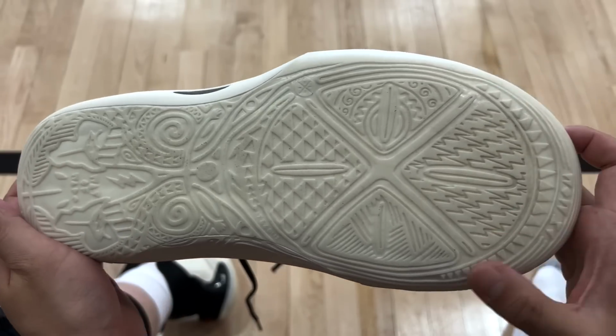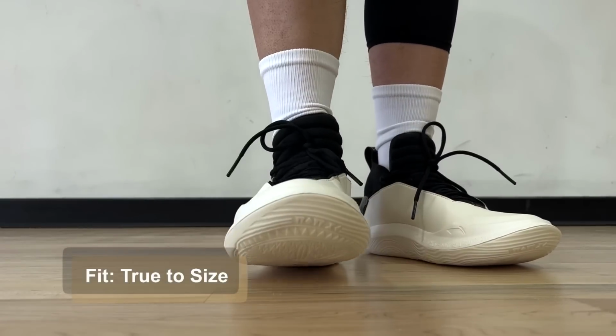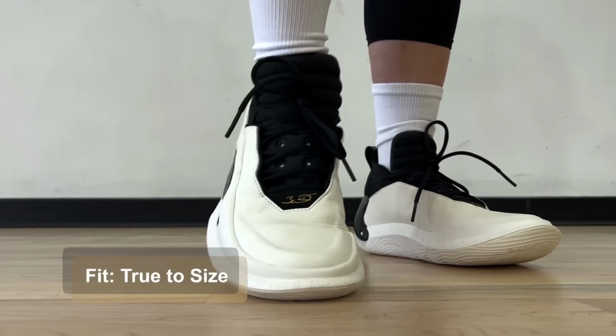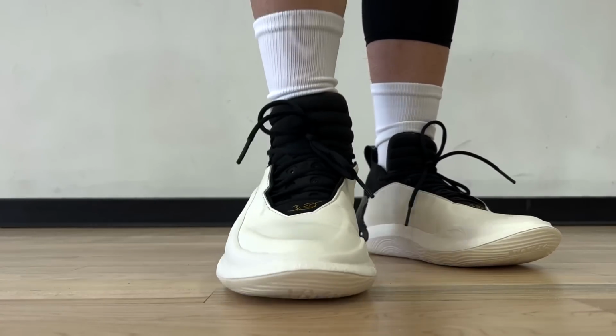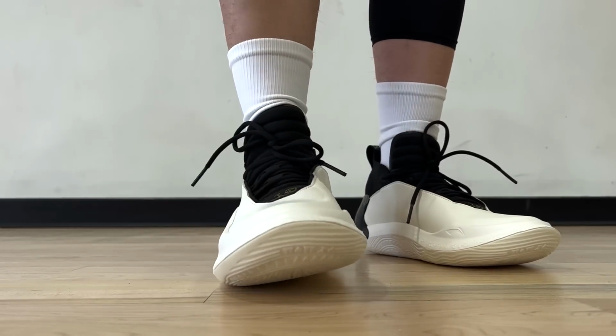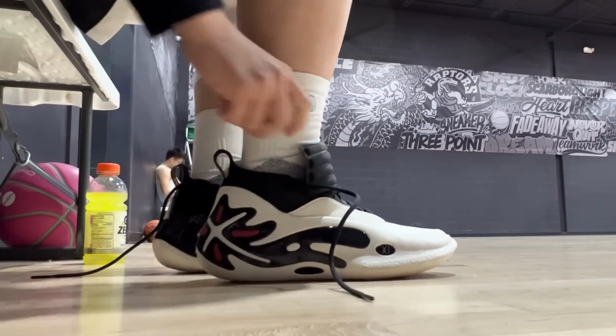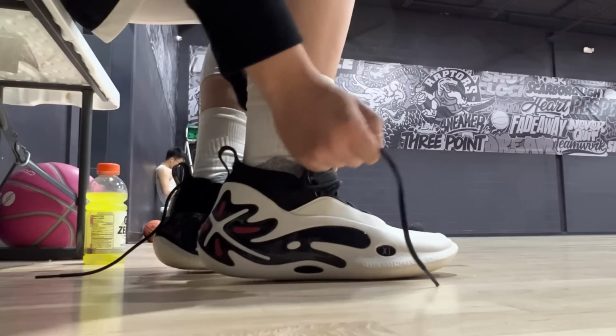With the fit, I went true to size this time. You can probably tell that it's got a fairly wide base, especially in the toe box area. Compared to a lot of other shoes from them, this is more spacious than the Owl City 12, previous Wade 10 and Wade 10 Low, Shadow 5 and Shadow 5 V2, 808-3 Ultra. So I think true to size might honestly be the better fit with the 11.